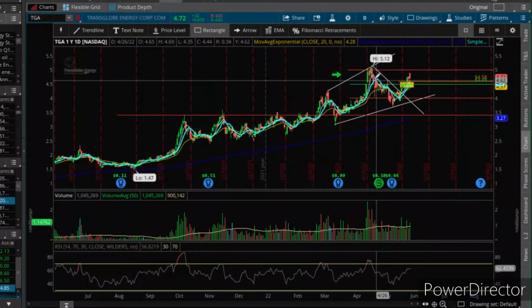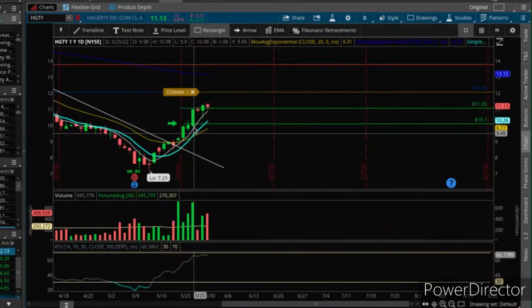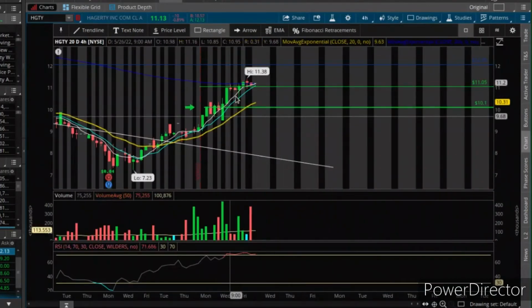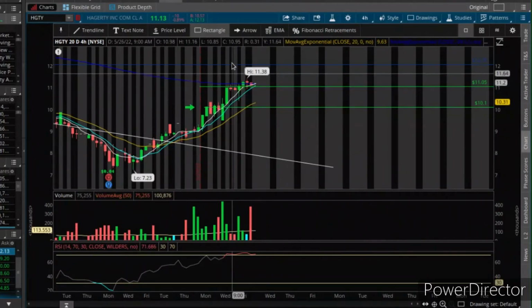The other play that I'm in still was HGTY. The market pulled back today, but you see price is still above my EMA lines on moving averages, which tells me it's still in the uptrend. If you look at the 4 EMA, it's still up, even though it's consolidating right now. I'm expecting it to break out over this 200 EMA and go to 12 at least, and that'll be my first take profit.